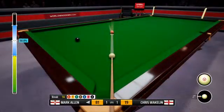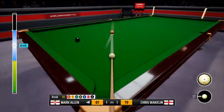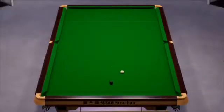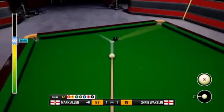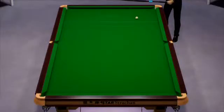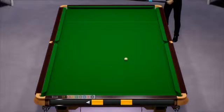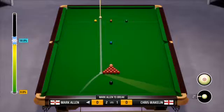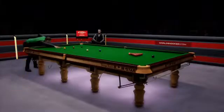56. This is being played towards the left middle pocket. 62. I think he's playing this with a lot of power. What a clearance that was. Superb. 69. And the frame, Mark Allen. And that is the frame. Well played. Well, he's taking the lead here. Thank you, the fourth frame, Mark Allen to break.